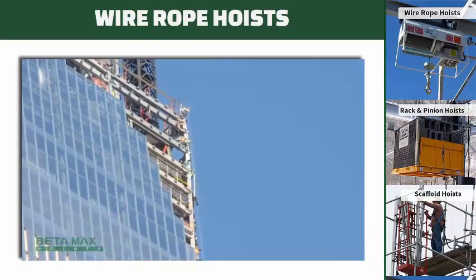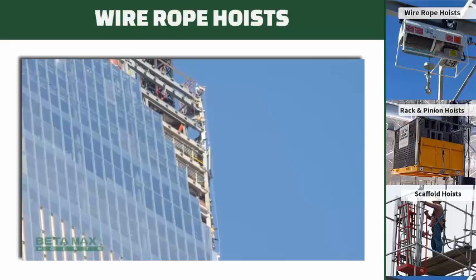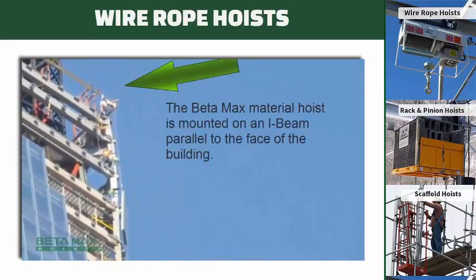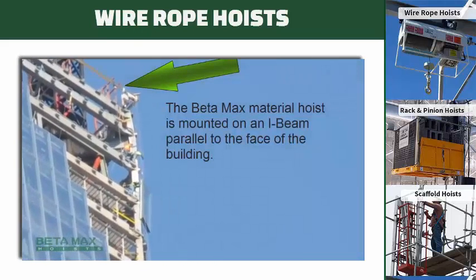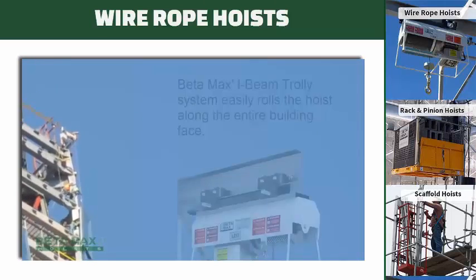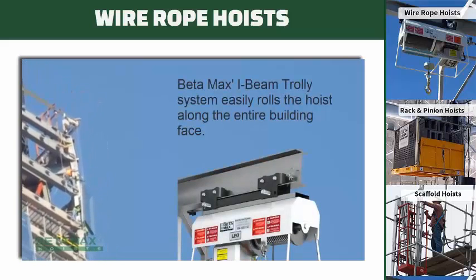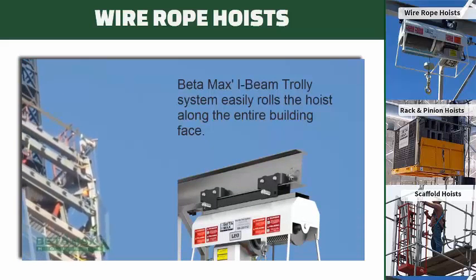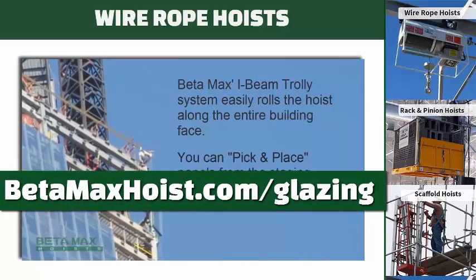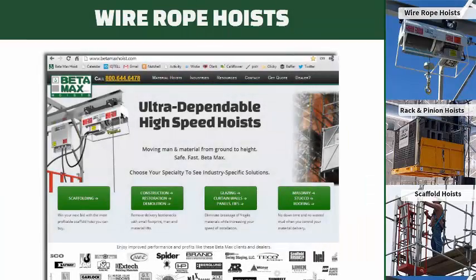Recently, glass installer Benson Industries used four Betamax hoists with soft start and stop technology to install thousands of glass panels on World Trade Center Towers 1 and 4. The soft start and stop technology protects the glass panels from breakage by providing smooth acceleration and deceleration and increased production for Benson by 30%. You can see video of the setup in action at betamaxhoist.com/glazing.